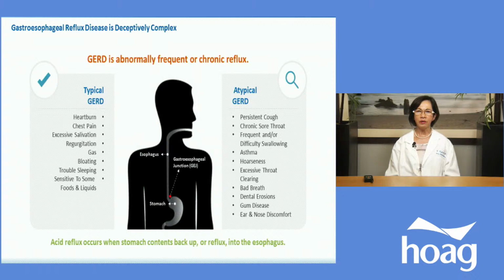On the right, you'll see the atypical symptoms of GERD, to include cough, sore throat, hoarseness, difficulty swallowing, asthma, COPD, and the list just goes on and on. Dental erosions, bad breath. We get quite a few consults from the dentists and from our lung physicians for these different atypical symptoms of GERD.